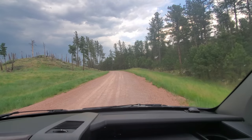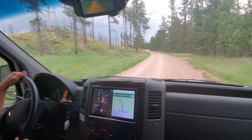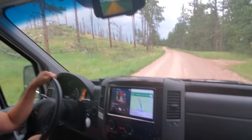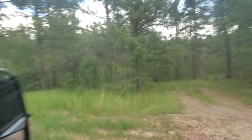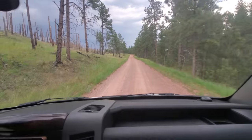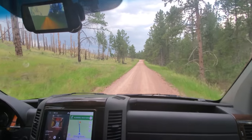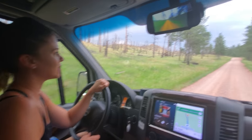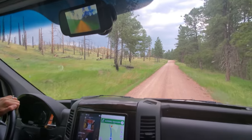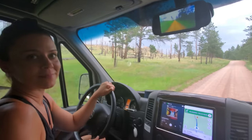Cattle guard. Buffalo guard. So this is Black Hills National Forest, and I looked on the government website, and pretty much anywhere 100 feet off the road and half a mile from any structures, you can dispersed camp. So here we are. Are you feeling lucky? Well, it's forest. I think we'll be all right. I think we'll find something at least for the night to stop and rest.